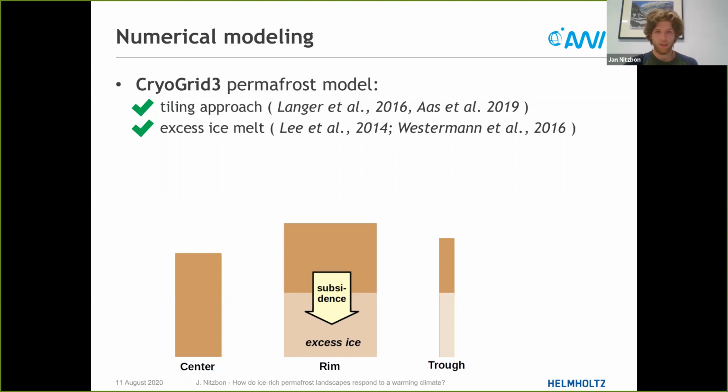As a second point, this CryoGrid model does have an excess ice scheme. So in the model, we have the possibility to assign cells of the model domain a certain excess ice content. And once these cells thaw, the ground would start to subside and this excess water would be pooled upwards, leading to ground subsidence as it is observed in the field.